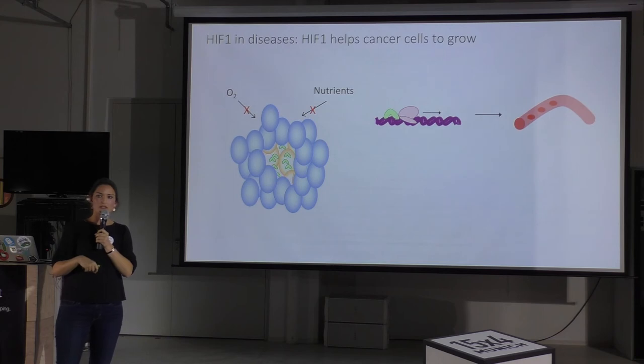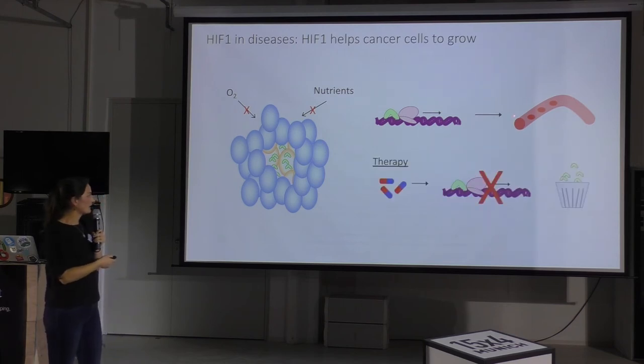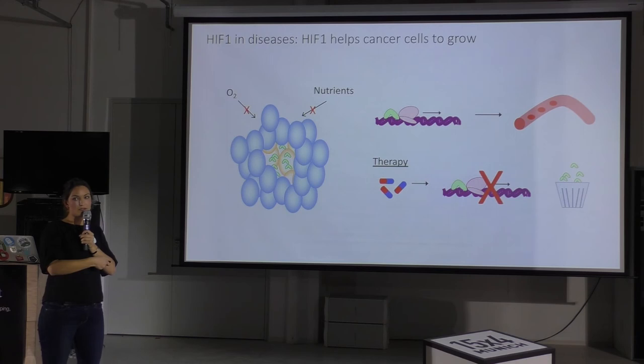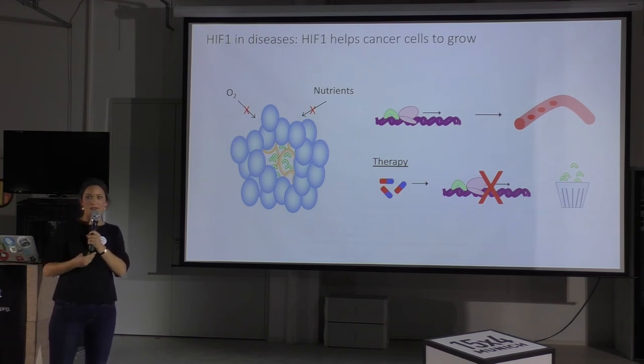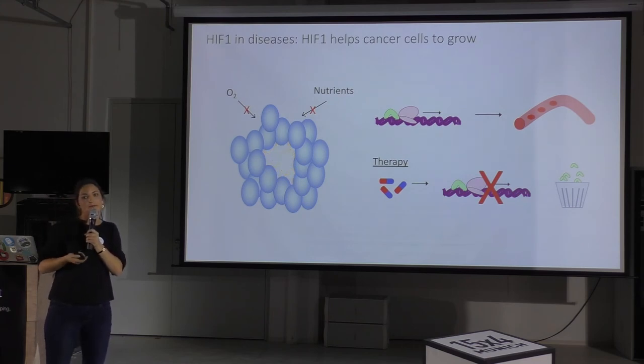And based on this knowledge, scientists could now develop new compounds against these cancers, which are producing HIF-1. So for example, when we start the therapy, we can either stop HIF-1 binding to the DNA, or we can accelerate the recycling of HIF-1, so that these cancer cells, in the end, don't have any HIF-1 anymore. And without this HIF-1, they're, in the end, dying, because they're lacking oxygen.